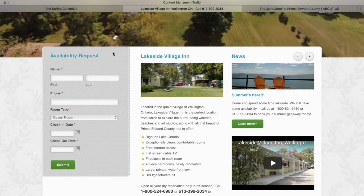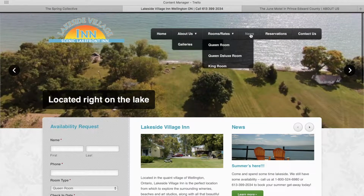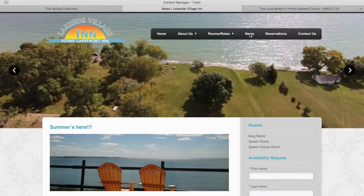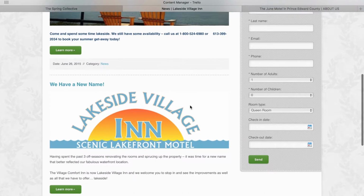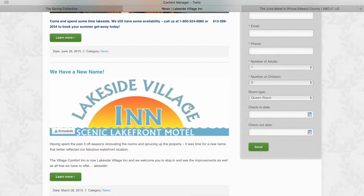Another feature of the website that leads me to think that the business isn't very well tended is the news section. This is meant to be a blog, but if we look here, it's only been updated twice. Once in 2015 and once in 2013. It would look better for this inn if it didn't have a news section at all, rather than having one that's been kind of pitifully neglected.